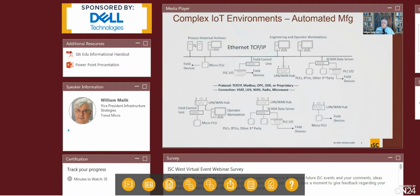The point is that we have many, many years, decades of legacy technology deployed there. And that creates additional problems when you get into these blended heterogeneous environments. And notice that I haven't even started talking yet about conventional IT. We'll get to that in a moment.